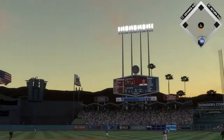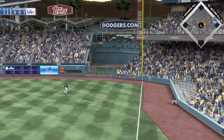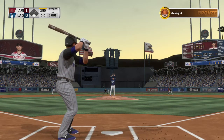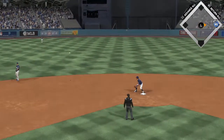There's a swing and a high deep drive headed for the right field corner. Out of here, into the visitors' bullpen. Here's Chris Owings now. Batting sixth, second baseman, Chris Owings. This is lined to left. That gets down, and he's got himself a base hit.